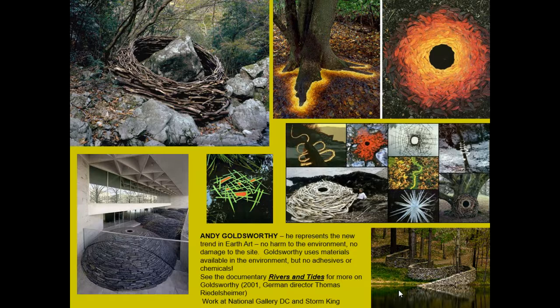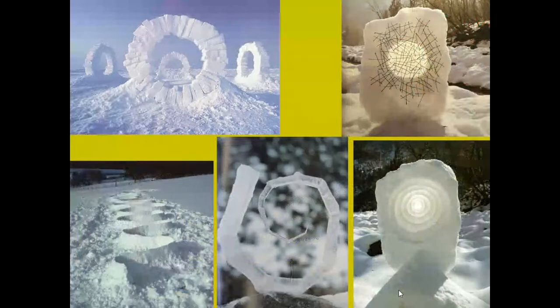When you think about the works we've looked at so far this semester, everything that we've looked at really has been made to last for a really, really long time. But of course, human beings are temporary creatures. Life changes, nature changes, and that's part of what Goldsworthy's work, I think, is really all about. The documentary Rivers and Tides is a really good resource if you want to learn more about his work and hear it directly from him. It's got some pretty fascinating aspects.